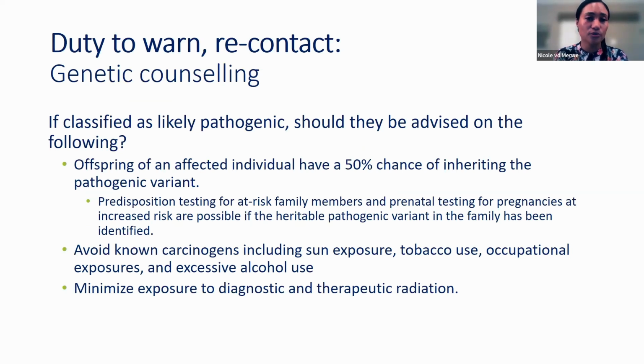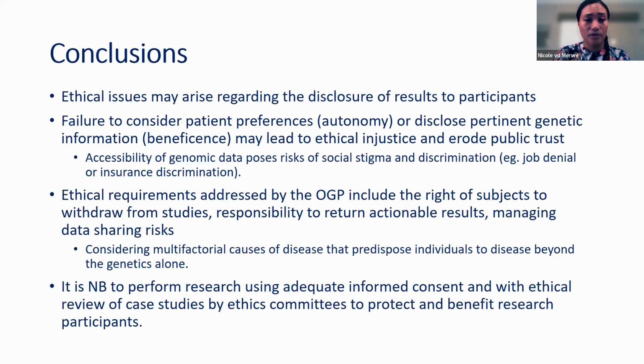And genetic counseling is also crucial for this process, from getting informed consent to keeping the patients up to date regarding the study. I've been in contact with them since the beginning of the study, keeping them updated so that they also know where we stand and when they can expect to receive an answer. The result will definitely have a huge bearing on their management moving forward, such as the risk to their offspring or their children, and also the recommendation to avoid carcinogens such as sun exposure, tobacco use, occupational exposures, and also the minimization of diagnostic and therapeutic radiation.